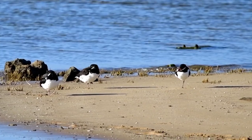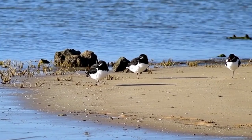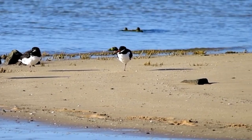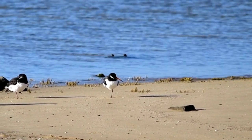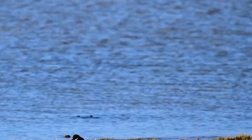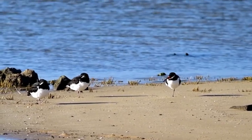Another one of the birds we often get here this time of year. These are the Eurasian oystercatchers. These are normally always on the actual estuary side, on the sandbanks here. As the tide goes out, these sandbanks get larger and larger, and we get all the birds coming in to feed on them, like these oystercatchers here. Beautiful.